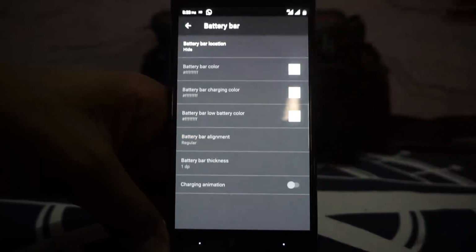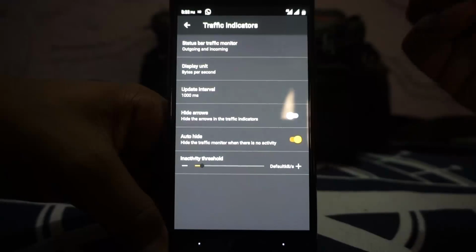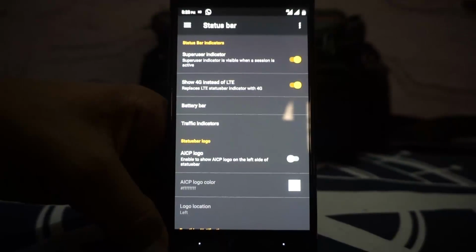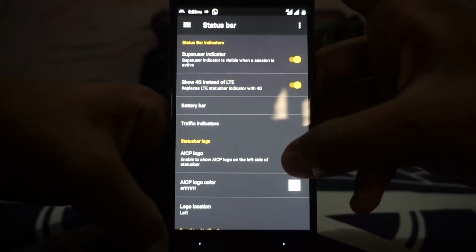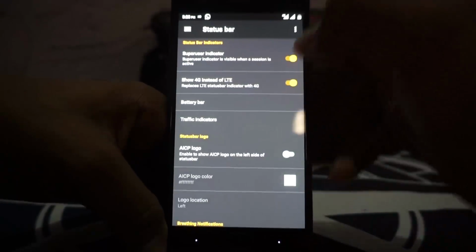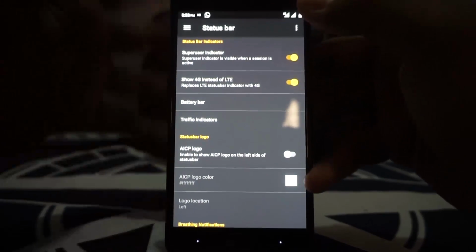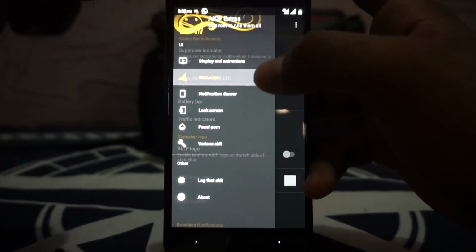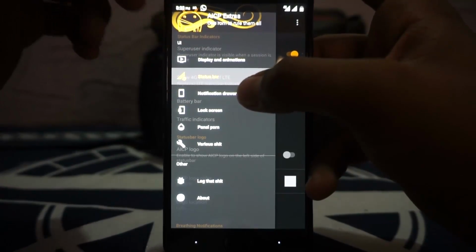It does have the option to display 4G instead of LTE, which is also cool. You do have a battery bar, and you can customize the location of it. A traffic indicator is available, and that is something I've been finding more and more useful for my personal usage, so that's pretty amazing. The AICP logo is there, and it kind of feels different, but it is AICP. Breathing notification, there is a header there, but it's not usable right now, so I'm guessing a newer version will be available with that. This one does have an OTA update available, which I'll talk to you guys about in the coming time.